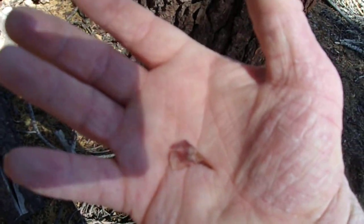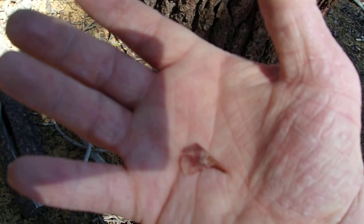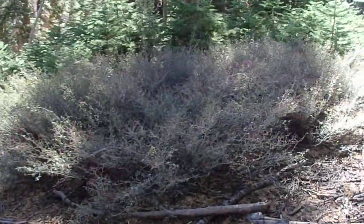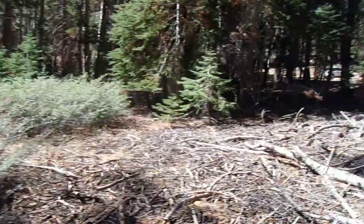It's got a broad wing and a relatively narrow tip. Sometimes the seed itself is a little fatter. So that seed right there, the seed and the wing, lightweight, enables the tree seeds to disperse in the winds. And I imagine these mountains probably get very windy.